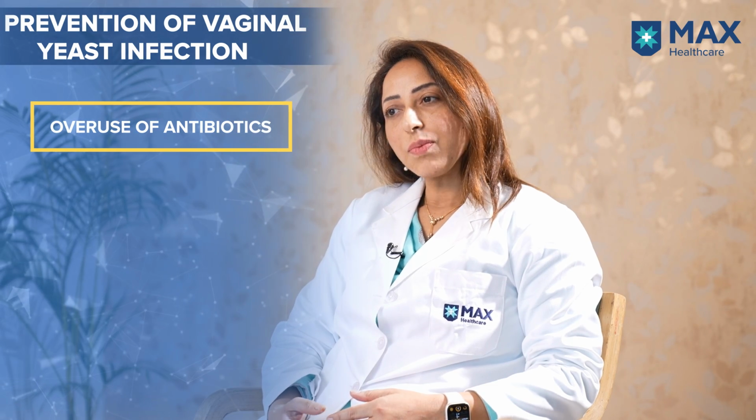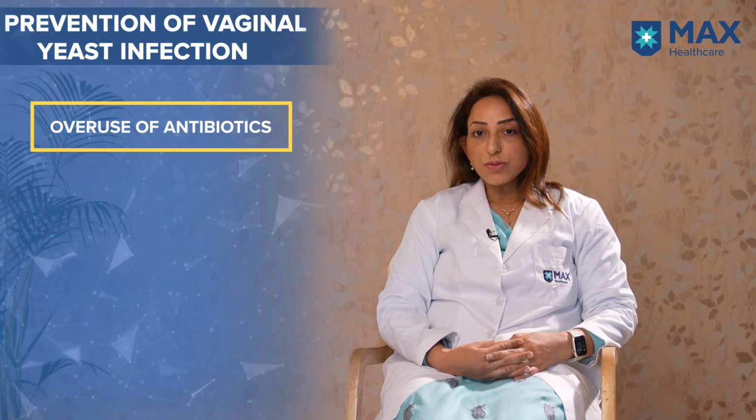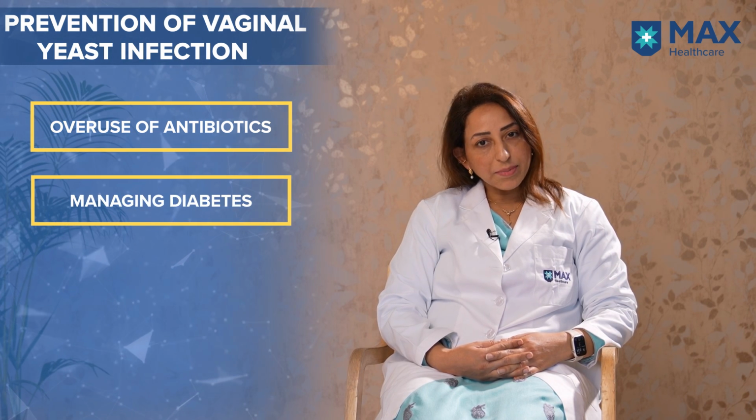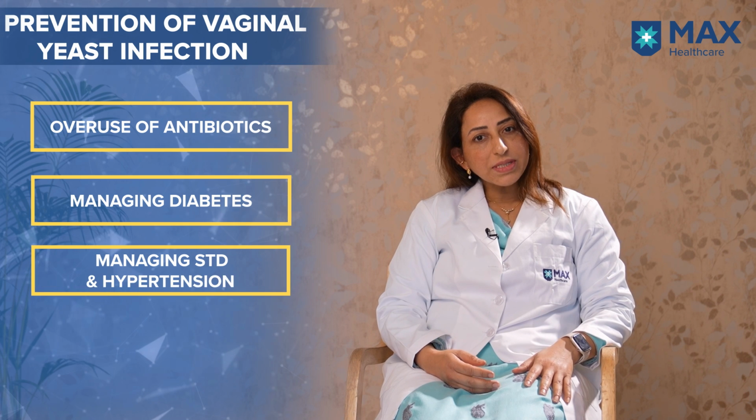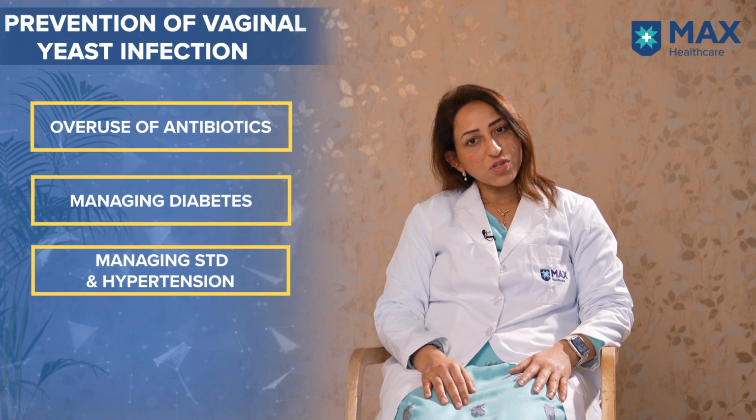So as we have discussed the signs, symptoms and the diagnosis of vaginal infections, now we'll come to the prevention. As you know, prevention is better than cure. Coming to the prevention, the important thing is to stop overuse of antibiotics, because that will kill the lactobacillus and definitely will cause the overgrowth of the yeast infection.